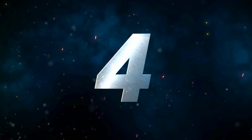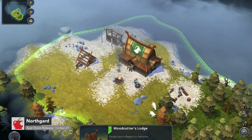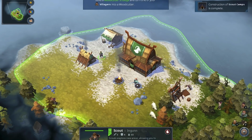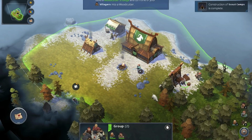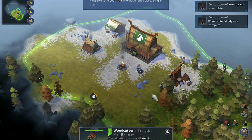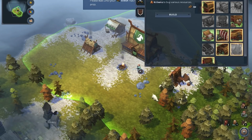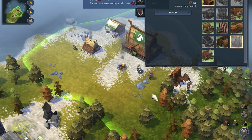Number 4, we have Northgard. Northgard is a strategy game based on Norse mythology. Players control a clan of Vikings, fighting for the power of a mysterious newfound continent. Northgard on mobile has a revamped interface that you can scale. This is something most mobile games don't offer, and you can enable a performance mode. Northgard costs $8.99. It is supported on devices running iOS 13.1 or iPadOS 13.1 or later.